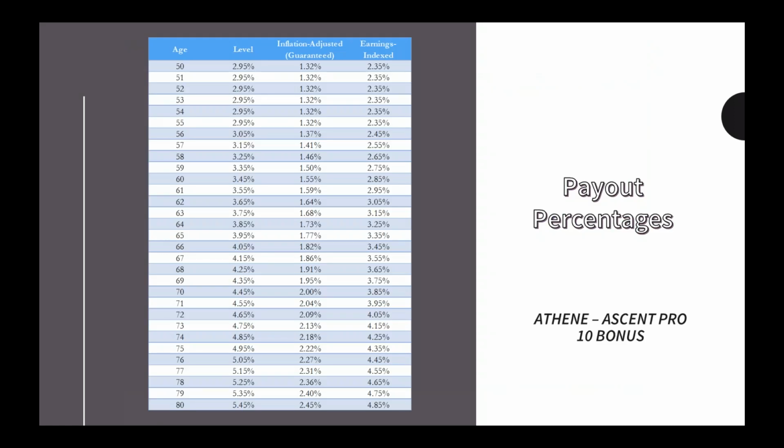Here are the payout percentages for Athene. As I mentioned, just about a month or two ago, they dropped some of their payout percentages. So if you're comparing it to the best guaranteed income in the industry, you're probably not going to beat it. But again, it goes back to the concept of increasing income, and you as the agent being comfortable with that topic and being able to explain the importance of it. As you can see, there are 3 different sets: level, the inflation adjusted, and then the earnings index.